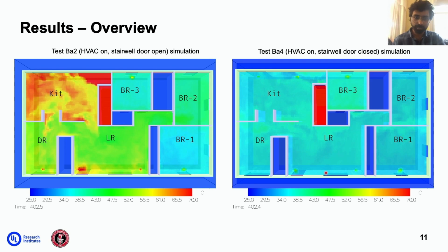The scale for both of these snapshots is the same, 25 to 70 Celsius, and there is a clear difference in the temperature distribution in these two cases. And yet again, there is flow through the HVAC network in both of these cases.